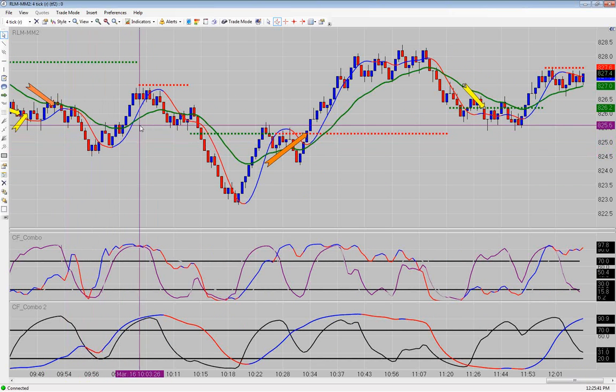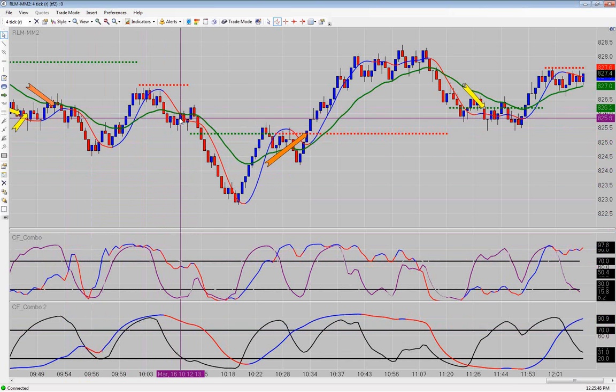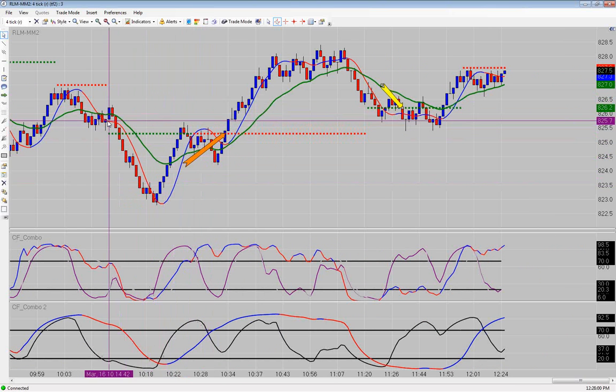Okay. Now over here we have double divergence again. So you're just looking for the up close here because you're already below the BBC. Once you're below the BBC, it tends to not push as far, it seems like, because it's got more work to get through the BBC. So there was that opportunity right there that just went a little bit.